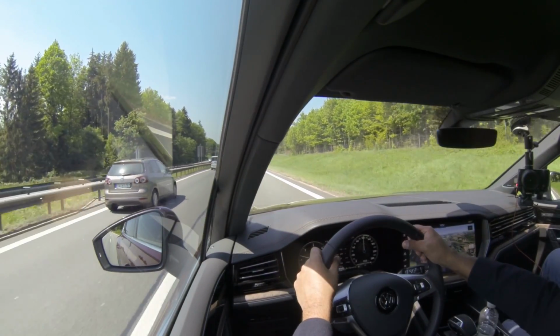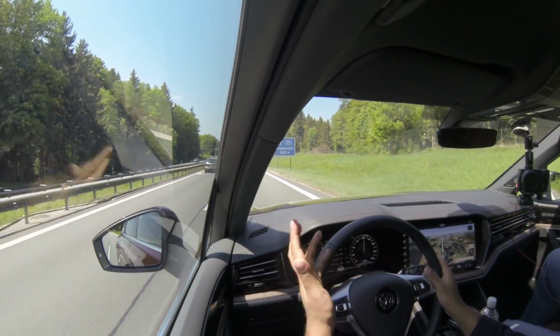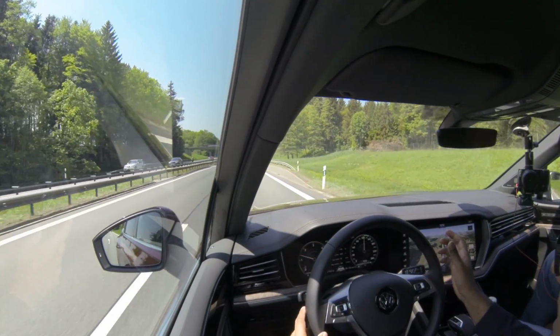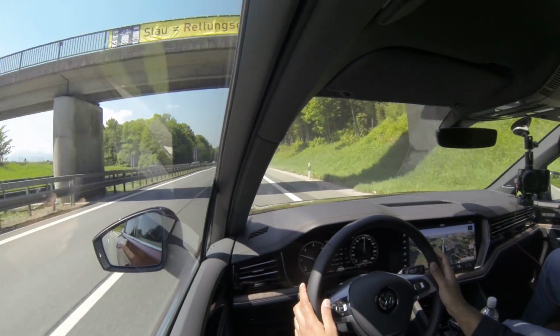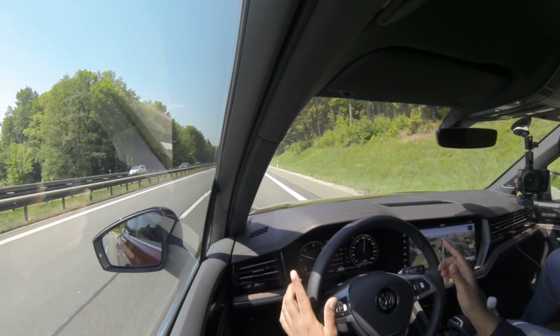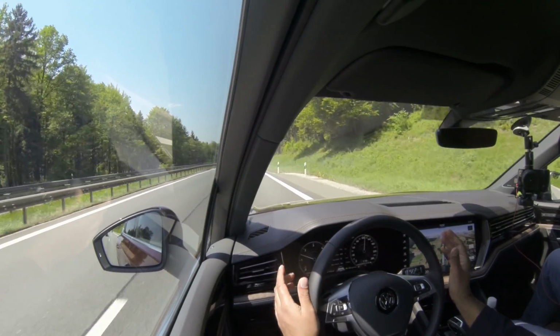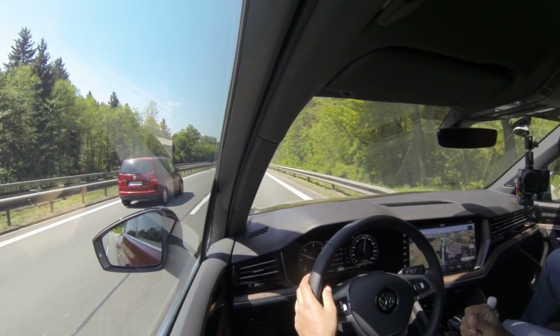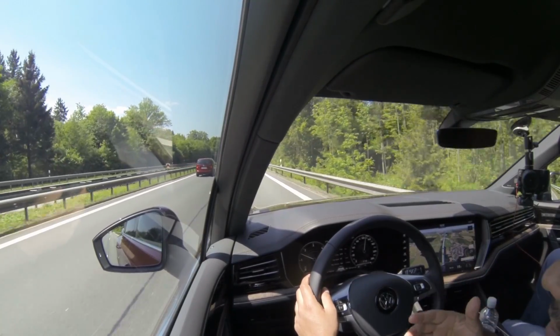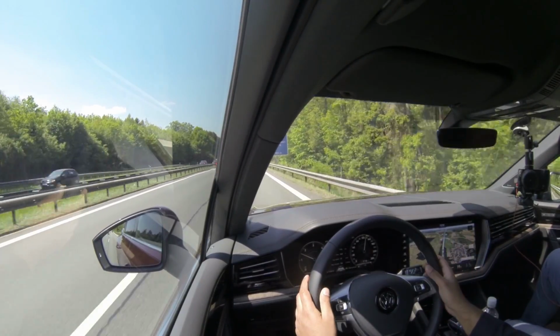The assistance systems that I was talking about, well, apart from the adaptive cruise control, there's also lane keeping assist. So if I take my hands off the steering wheel in a very safe and controlled manner, you'll see that the car will steer itself back into lane, which is always useful in case you want to open your bottle of water, or check for directions, or get distracted a little bit. The car has your back.